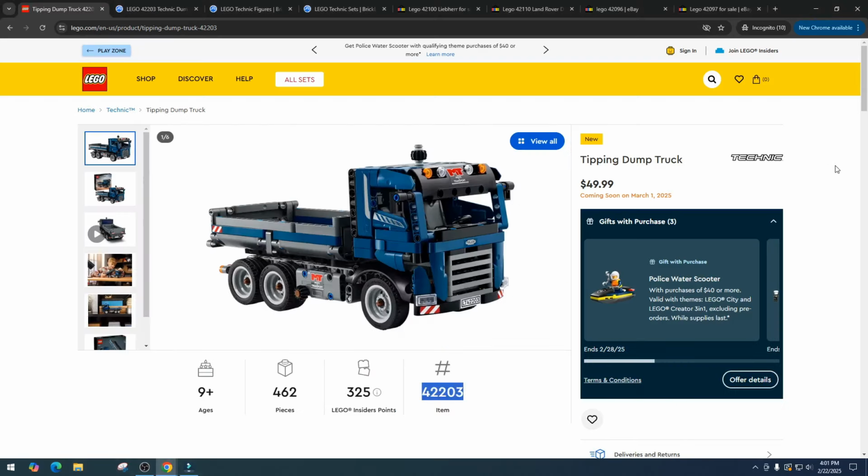Today we're talking about the tipping dump truck. Item number 42203. This is 462 pieces. You get 325 LEGO Insider points. It retails for $50 and it comes out March 1st, 2025.